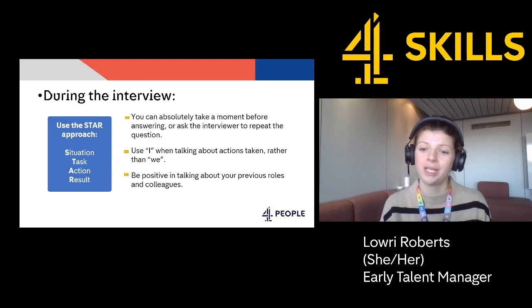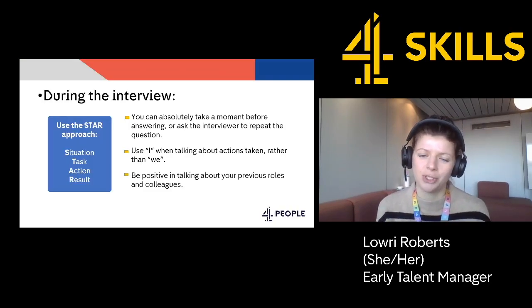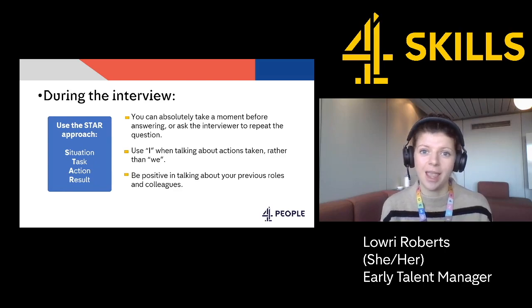Definitely be positive in talking about your previous roles and colleagues, as that always comes across better to recruiters than someone who says, I'm leaving my previous role because I couldn't bear my team. That'll start to make the recruiters ask certain questions. And finally, to loop back to that top bullet point, do take a moment before answering any questions. It's much better to take a second, pause, breathe, have a sip of water, so you're responding with a really structured response as opposed to waffling and being incoherent.